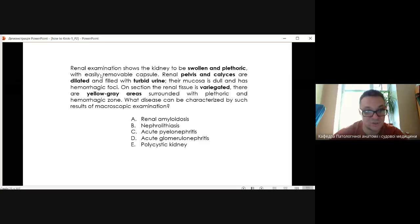Let's turn to the next question. A renal examination shows the kidney to be swollen and plethoric with an easily removable capsule. Renal pelvis and calyces are dilated and filled with turbid, opaque urine. The mucosa is dull and has hemorrhagic foci. On section, the renal tissue is variegated, or motley. That's a very cool word, variegated. The synonym of that is motley. There are yellow-gray areas surrounded with plethoric and hemorrhagic zones. Which disease can be characterized by such a result of microscopic gross examination?